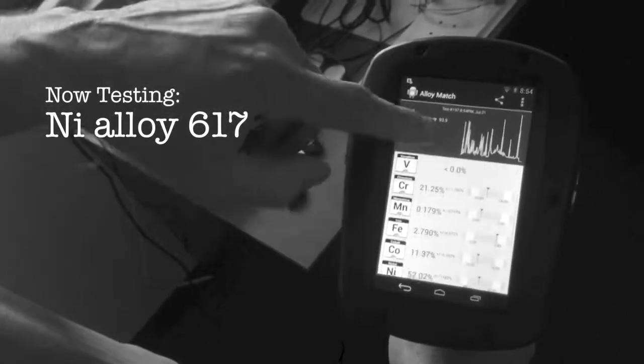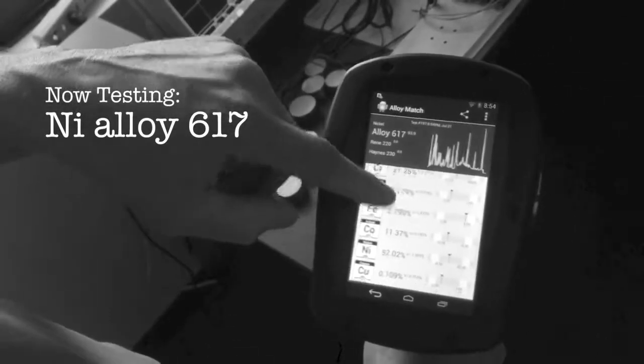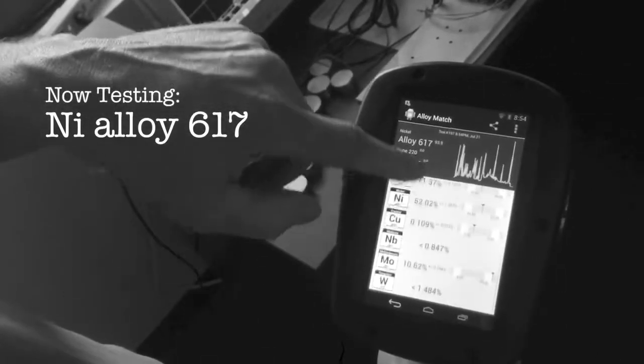Cobalt alloy 617. So again, you scroll down, see your high cobalt, high nickel, high moly. Very good chemistry. I don't want to make a report just yet. There's your Hastelloy X. And that's a good one. All in 2 seconds.